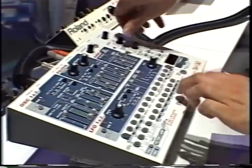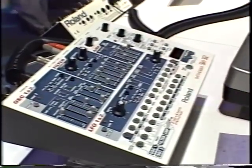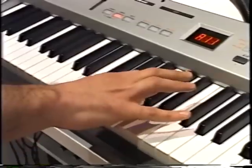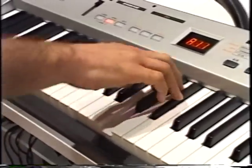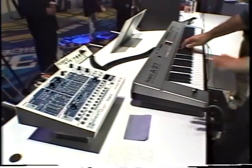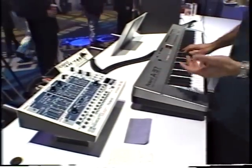So I can start off with a sound like this. Switch on the arpeggiator. I'm getting cool motifs, which you heard at the beginning of the track.